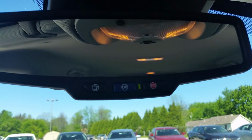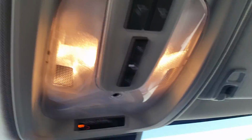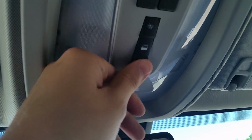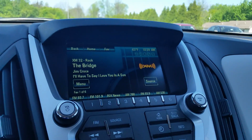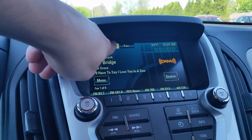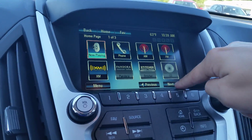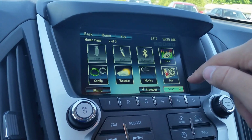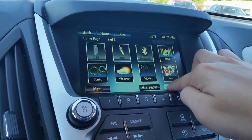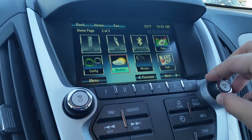OnStar capabilities right up top in the mirror. Above that you're going to see your dome light settings. And then down here is where you're going to find our MyLink, our Chevrolet MyLink touchscreen radio. Very functional. You can control everything obviously by touching it. That'd be the whole point of a touchscreen. But alternatively, you can use these controls as well down below.